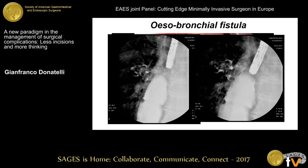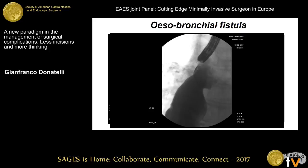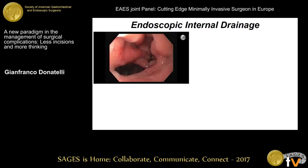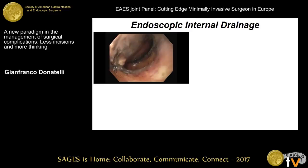I can inject some contrast, this esobronchial fistula. In this case, an Ovesco clip works well. But a clip is not possible to use in all situations. Sometimes we have this kind of situation. This is a sleeve again. There is a dehiscence of a staple line. You can imagine here the defect is more than 2 centimeters. The Ovesco clip doesn't work.